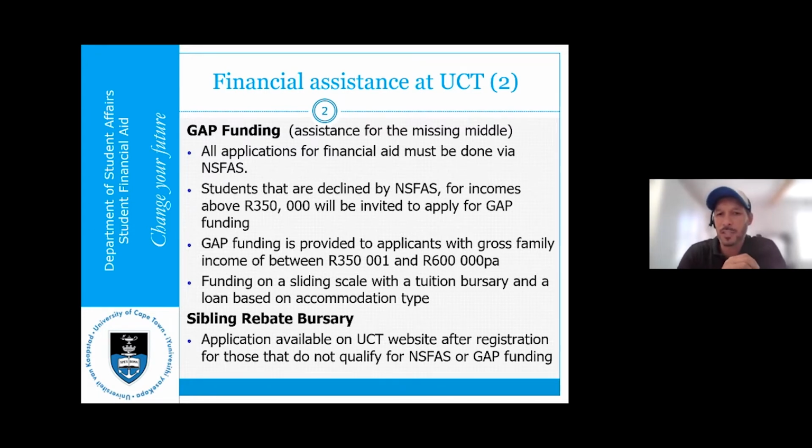There's funding which is based on a sliding scale with a tuition bursary, and then a student loan administered by UCT based on the accommodation type. And as we go further, I'll explain that a little bit more in detail. And then the third category of funding is the sibling rebate bursary, and those are for students that have siblings at UCT that don't qualify for NSFAS or GAP. There is a percentage bursary that they can qualify for. The applications are on our website, and I'll share those details with you a bit later on in this presentation.